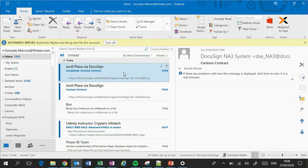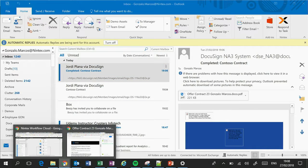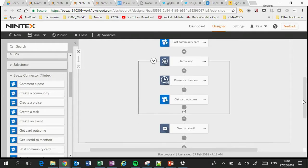There you go, this is the document, and I should receive now an email coming from you. In the meantime, let me just show you how we have created this. This initial action was the card, in which we posted the action, and this is how we can retrieve the action from the card. And this is what we are doing afterwards.